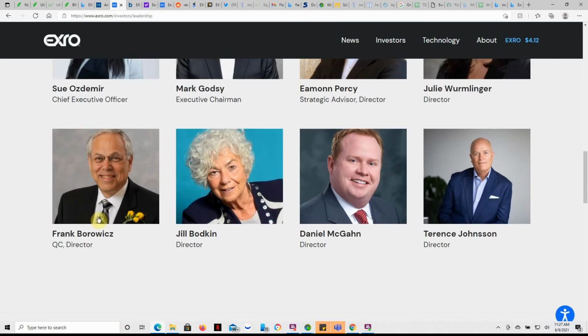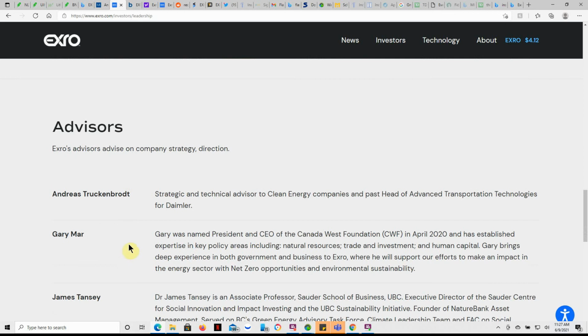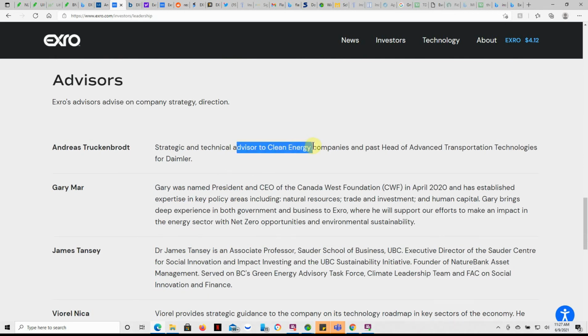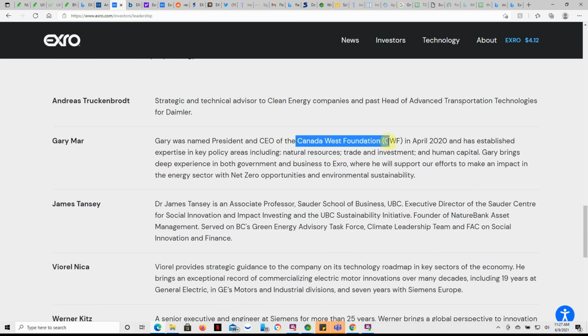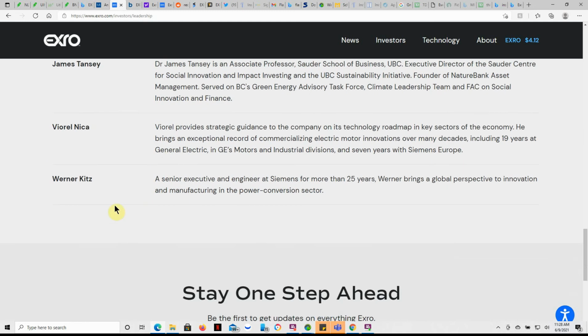Here's a look at the board of directors, and this is actually on their website at www.exro.com. An advisor to clean energy companies from Daimler, so that's got to say something. CEO of Canada West Foundation, Net Zero Opportunities and Environmental Sustainability, Associate Professor at Sauder School of Business. Served on BC's Green Energy Advisory Task Force, Climate Leadership Team, and FAC on Social Innovation and Finance. And here's another one from GE, General Electric, and GE's Motors and Industrial Division, and 7 years in Siemens Europe.